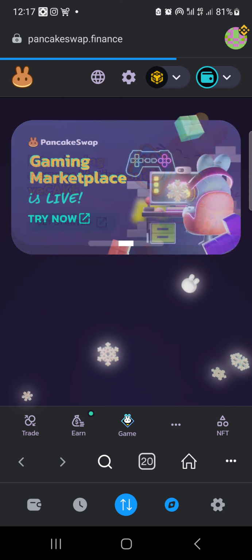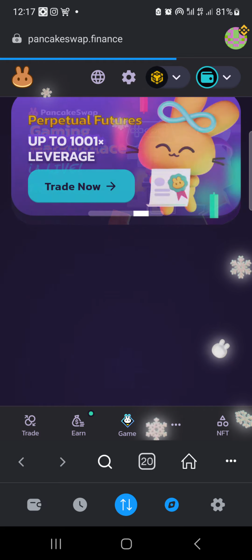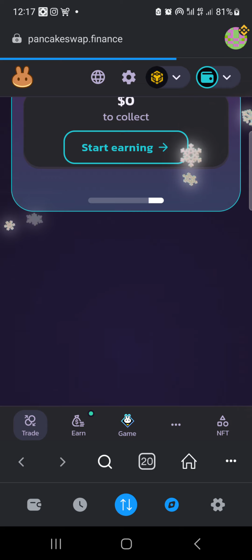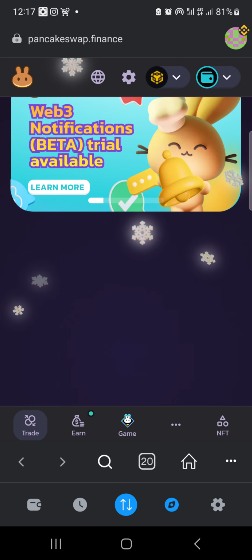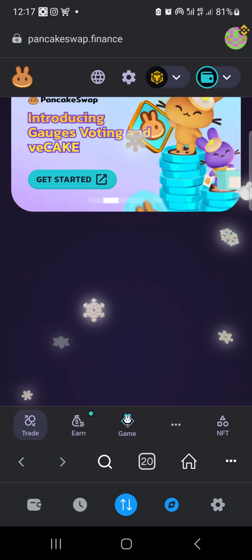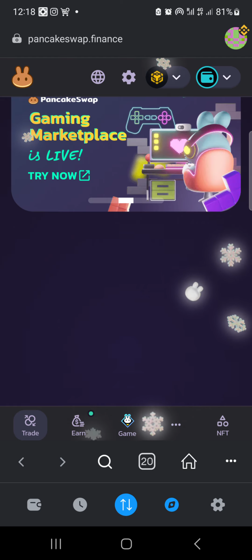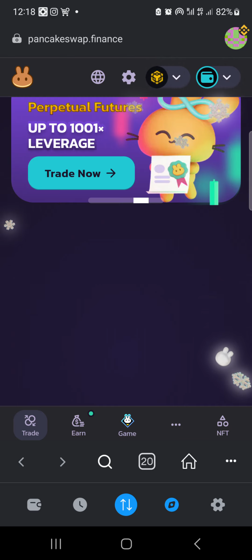Okay, so now you can see it has connected. I don't see the connect button again, which means it's connected. So you click on trade. Look for trade in the website, whether you are using a laptop or a phone. Just look for trade. Click on trade, okay? We are still waiting for the menu to open, where you can trade, buy and sell your TTC.